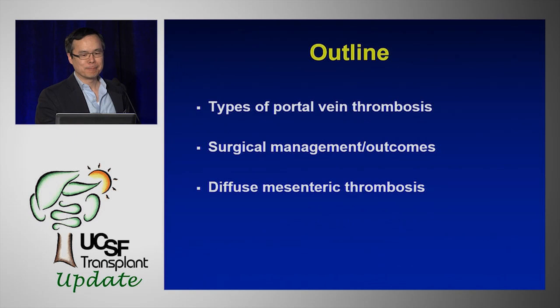So I'd like to talk to you a little bit about the types of portal vein thrombosis that we see, the surgical management intraoperatively, and then a little bit about outcomes, although we've already had a nice discussion of that. And then the issue of diffuse mesenteric thrombosis, which is a real difficult issue for very few patients, but when we see it, it's very difficult.